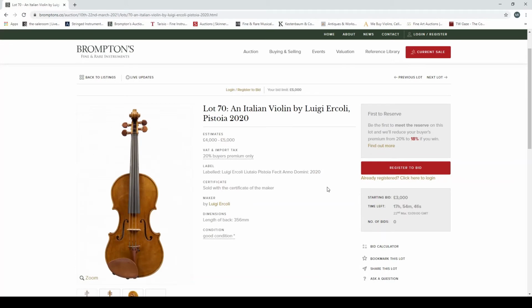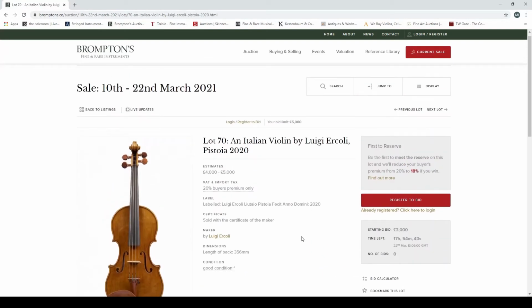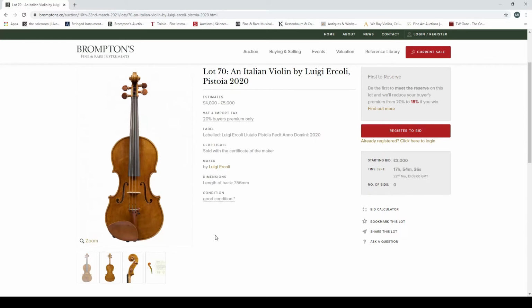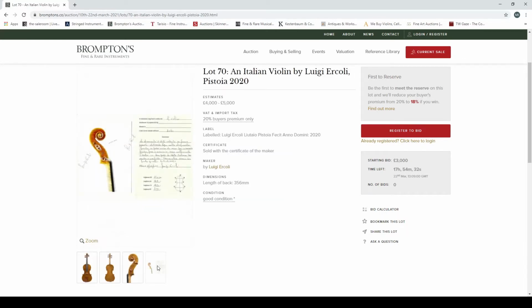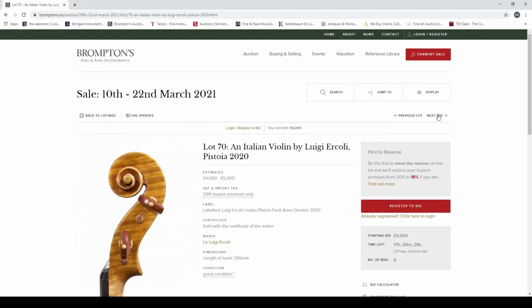An Italian violin by Luigi Occoli, Pistoia, 2020. They should have just called this the Brompton's Italian Violin Auction, because there's so many of them. Sold with certificate of maker. Well, that is a surprise. I like the colour of the varnish a bit more than some of the other ones so far.